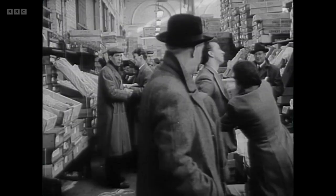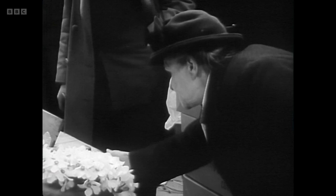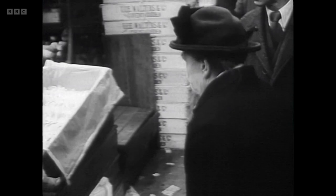Late in the day, when prices have fallen, the old ladies come round who sell their flowers in the London streets. But things aren't what they were. When Jenny started selling flowers on street corners, Victoria was queen and every gentleman wore a buttonhole. But that was a long time ago.